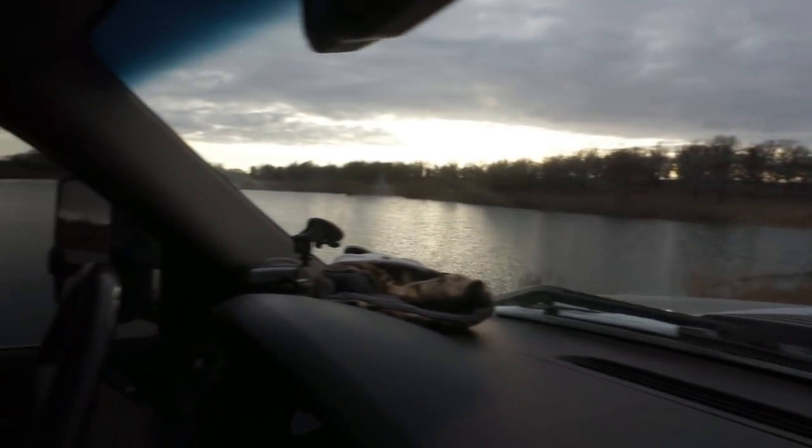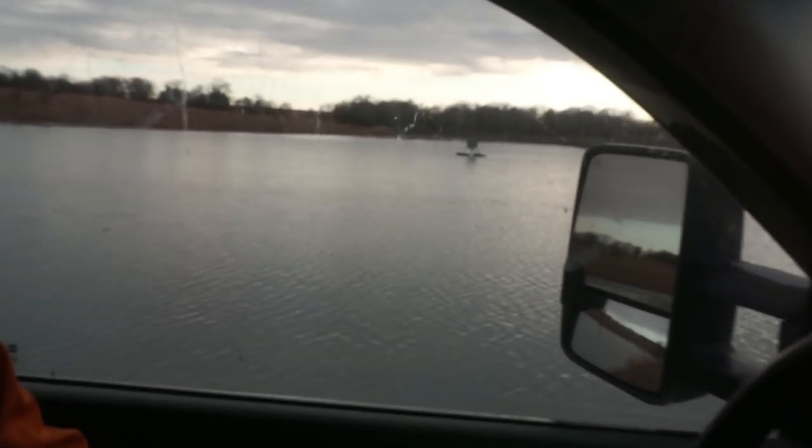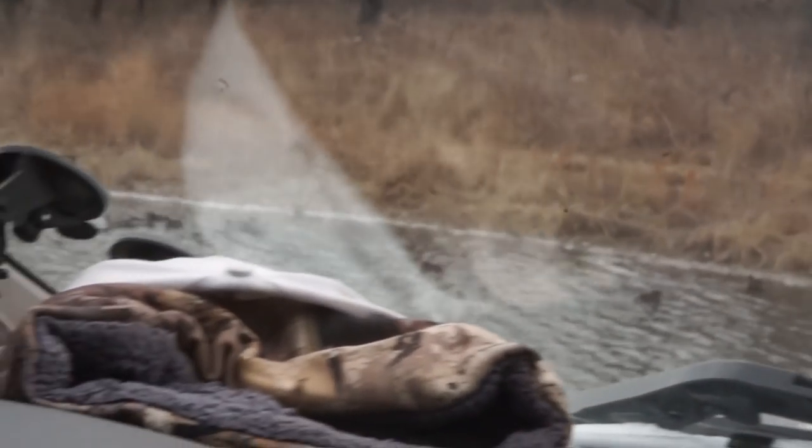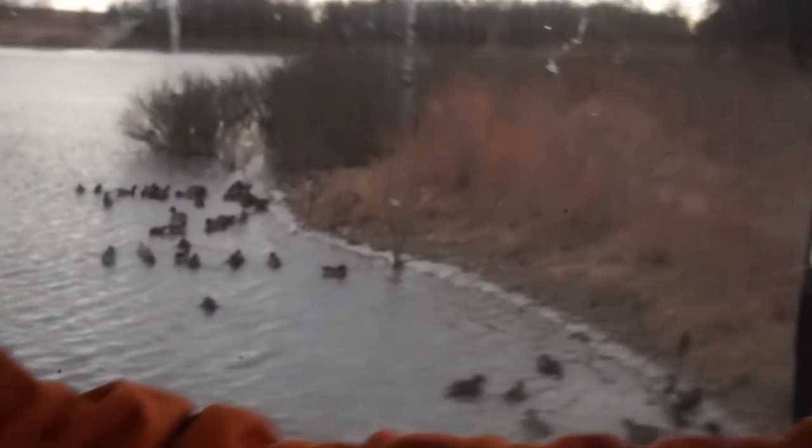Well, this is where we'll be hunting tomorrow. Big body of water, big blinds. Oh, look, we got some ducks just waiting on us. We got like 4 8-man blinds on that big body of water, just on that one.